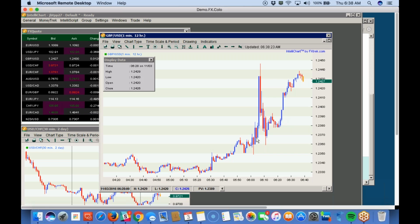But I usually use either a 5-minute or a 1-minute chart just to see the granularity. News has a shelf life of about an hour, hour and a half maximum, so you really want to be looking at smaller time frames.